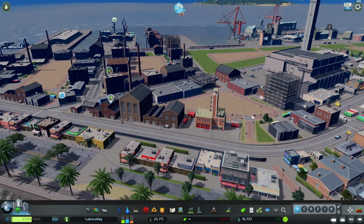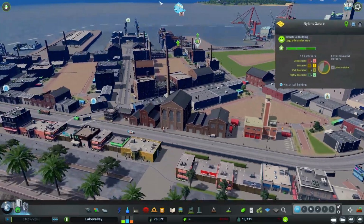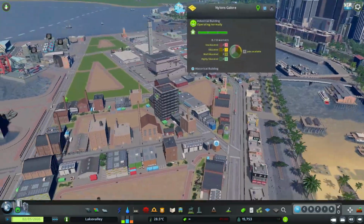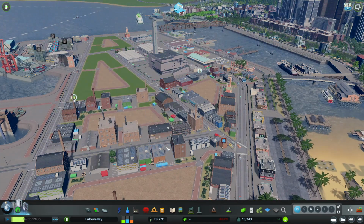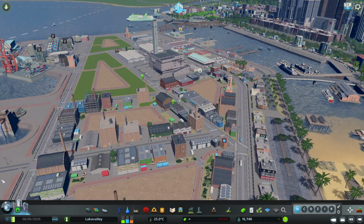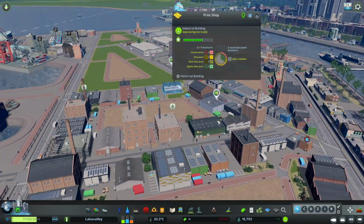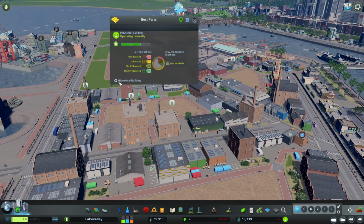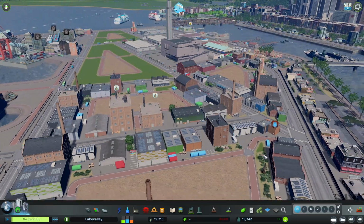It's just nice to have that kind of level of detail in industry buildings and just to have the variety now. I'm just going through and marking some of these historical, so we get a good mix of all three styles in here. But yeah, I love these.